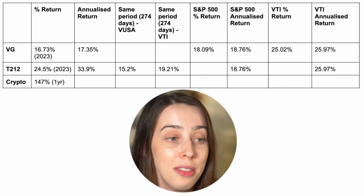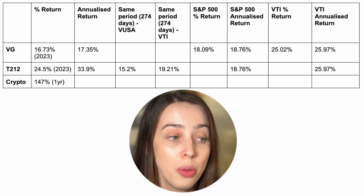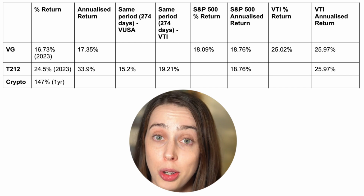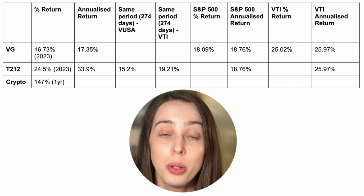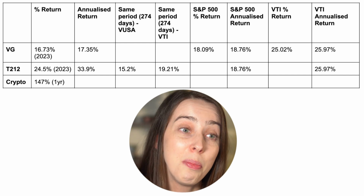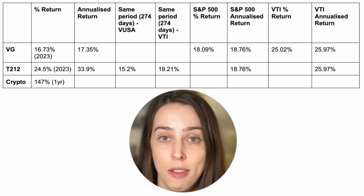Obviously, we can compare this return to the S&P 500 or VTI. It does show you that just over 1 year, it was way better having your money in this particular cryptocurrency than it was anywhere else. But do I think that's going to continue? Who knows? We could be entering a new crypto bull run. But again, I would never put 100% of my money there because I just wouldn't feel comfortable doing so.